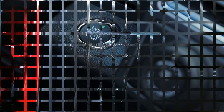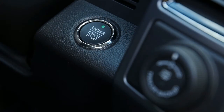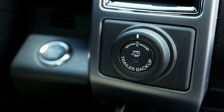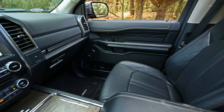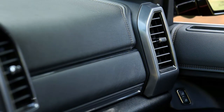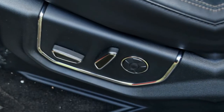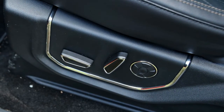Upscale with downside. Although the Expedition is roomy, comfortable, and well-equipped, being inside our Platinum test truck didn't feel like a cohesive, upscale experience, which it should have, considering that our fully loaded test truck stickered for an eye-watering $81,765. The base rear-drive XLT model starts at $52,890. The Platinum starts at $73,905.